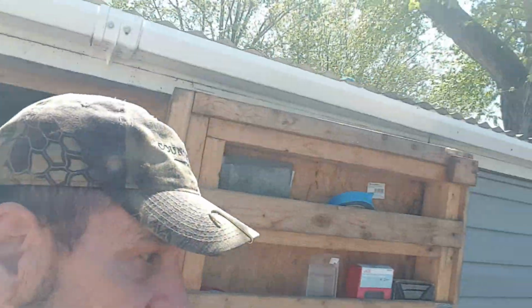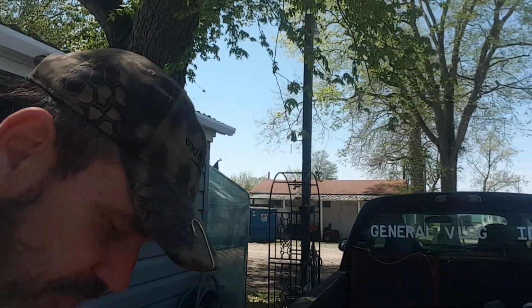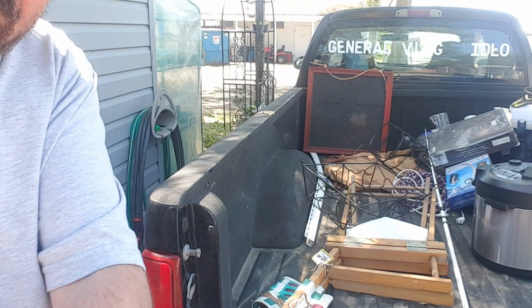So I've been out since about 6 o'clock this morning. It's about 1 or 2 now. So let me show you some of the stuff I bought. And there's stuff scattered everywhere. Alright, so we'll start with the bed of the truck. I'll show you what I got and kind of show you how much it was and all that.